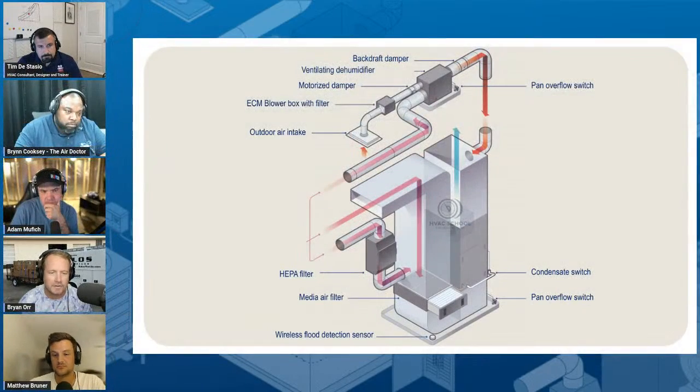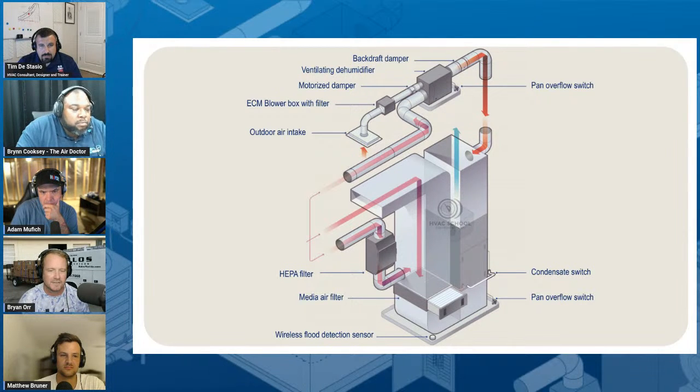Gotcha. I'm going to take this opportunity to throw this up here and give you guys a chance to beef on anything here that you hate. Obviously for your market, a lot of this probably wouldn't apply. This is our typical fan coil, idealized installation. So anything jump out at you here that you like or that you hate?